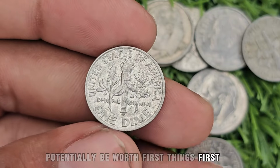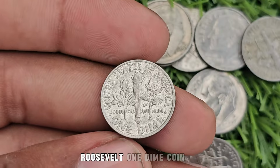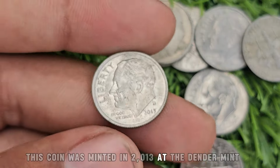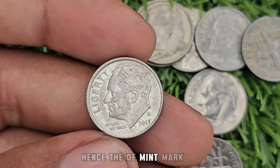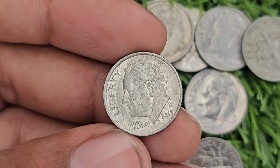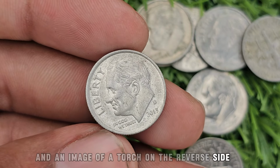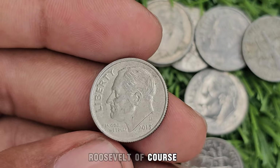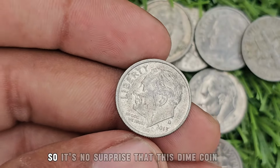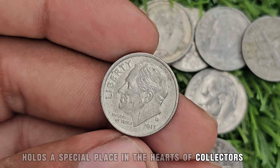First things first, let's talk about the history behind the 2013 D Roosevelt one dime coin. This coin was minted in 2013 at the Denver Mint, hence the D mint mark. It features a portrait of President Franklin D. Roosevelt on the obverse side and an image of a torch on the reverse side. Roosevelt, of course, was one of the most beloved presidents in American history, so it's no surprise that this dime coin holds a special place in the hearts of collectors.